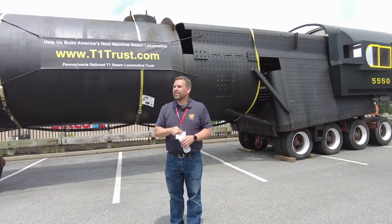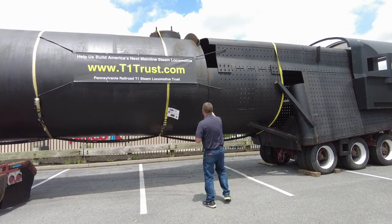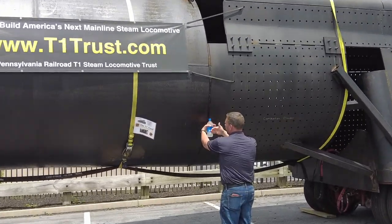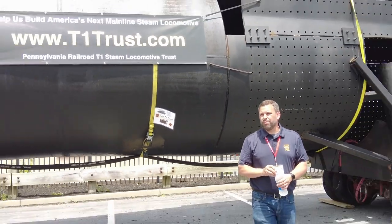Yeah. That was the original boiler. It's riveted. So, a seam like this, you would have one out, one under, and they were lapped over, and then you would have had rivets holding them together. That's how the original would have been done.